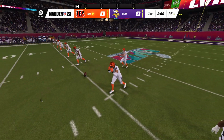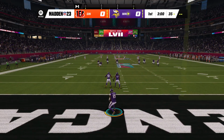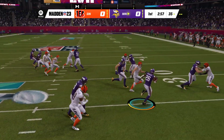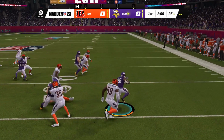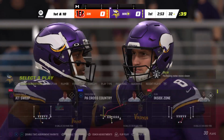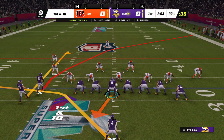The talk is over. We're set for the big one. Super Bowl 57. Away we go from Arizona. Kene Nwangwu now out of his end zone. And he is out of bounds as they'll start up past the 30. From the 32 now, here's 1st and 10.